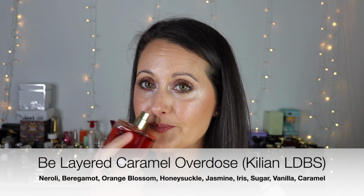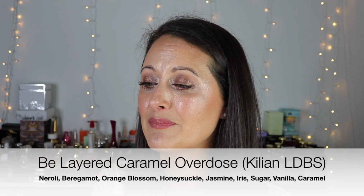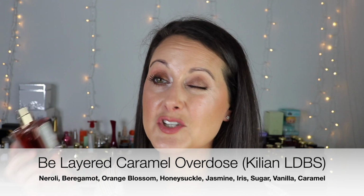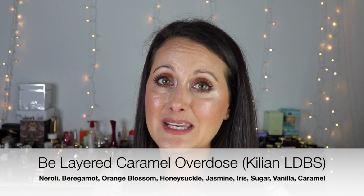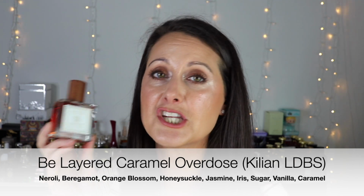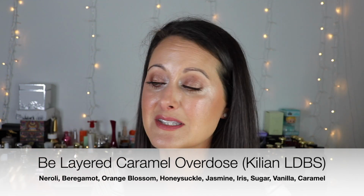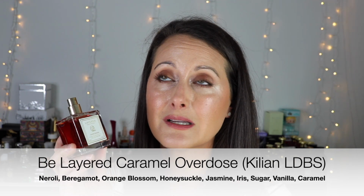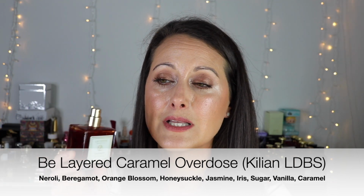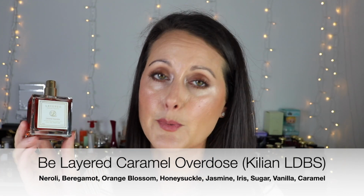This is Caramel Overdose, and this is a dupe of Killian Love Don't Be Shy. I didn't even start to slightly like it until this past fall, which is right around when my skin chemistry changed. And when my skin chemistry changed, this started smelling really, really good on me. And now I love it. I think I prefer Parfums de Marly Oriana over any of them as far as the Love Don't Be Shy smell-alikes. That one I think is my favorite. This is probably my second favorite though. This smells identical to Love Don't Be Shy.